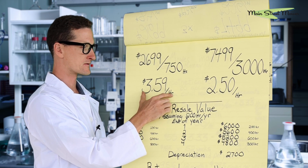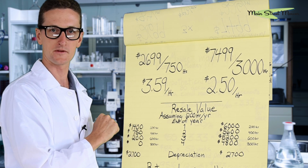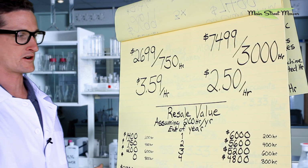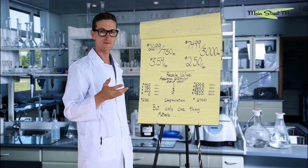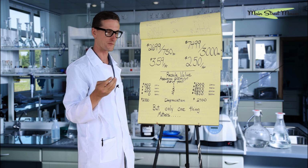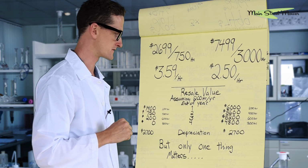Every hour you use this mower, you are using up $3.59 versus $2.50. So another chart, just for fun, is resale value. You may want to switch mowers at some point in time. How easily are you going to be able to get out of these mowers? So assuming a 200-hour year, that's going to be our assumption here.